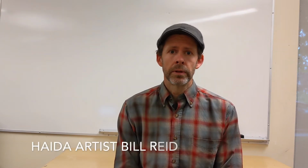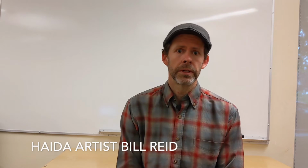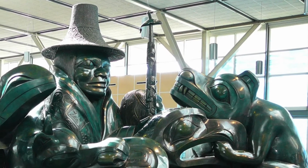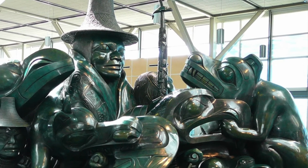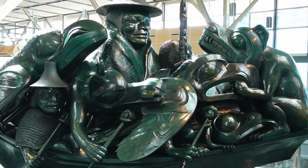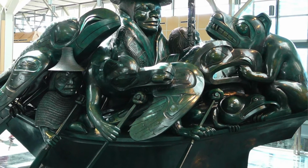The first artist's work that I'm going to look at is an artwork by Bill Reid. Bill Reid was a Haida artist from British Columbia here, and you may have seen some of his artworks around. He's quite an artist of note in Canada, and one of his major works that some of you may have seen while traveling is The Spirit of Haida Gwaii, which is one of three large sculptures, and one being in the airport here in Vancouver, the large jade canoe with the figures and animals all spilling out of it and traveling in it.